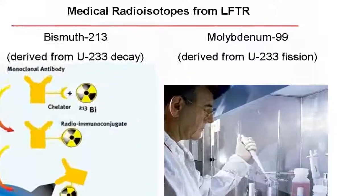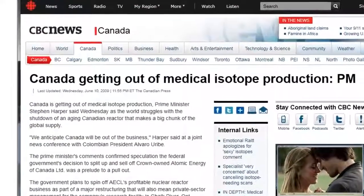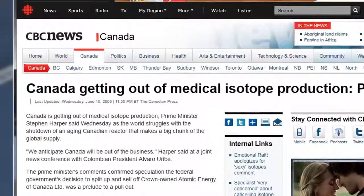In addition, it would make medical molybdenum-99. We are about to shut down the one reactor in Canada that is making molybdenum-99 for medical purposes in 2015. There are hundreds of thousands of patients that will not be able to get the molybdenum-99 they need for diagnostic procedures when that happens. We can make molybdenum-99 in the normal course of operation, and we can remove it very easily.